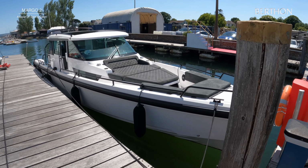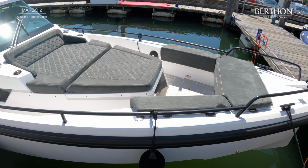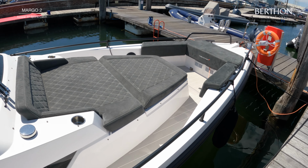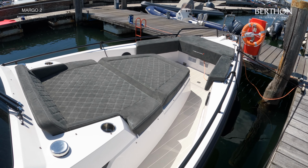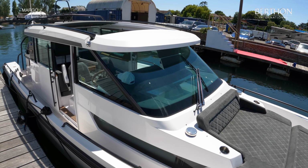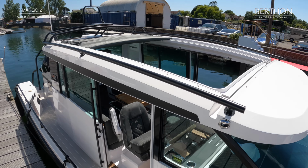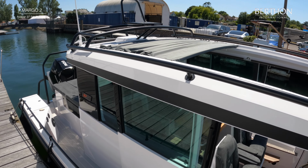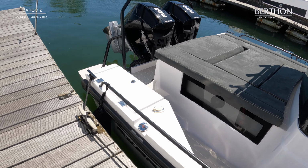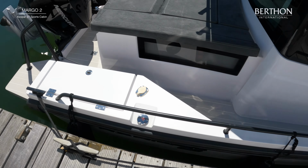This seating just on the right hand side is all removable and stores very neatly inside, and just creates the bow section, a very sociable space. She's finished in this Nyrox dark grey diamond stitch upholstery, which really sets her apart from some of the other Axopars out there. Large sunroof that goes all the way back. It's got a separate cover that clips on, and those roll bars where you can fit a couple of paddle boards or a dinghy, and you've also got the 4 rod holders, which you'll see in a little while.